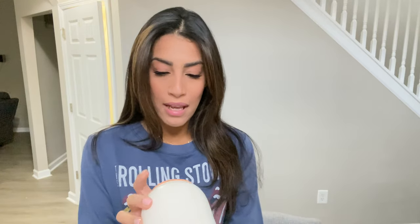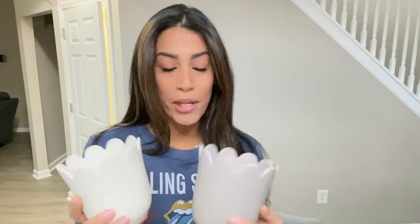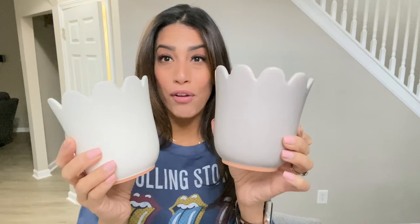So the first two things I got were these two planters, and these were $3 each, which I think is a really great deal. So I got this white colored one, and then I also got this gray colored one. Now I'm not sure where I'm going to put these. I'm not sure if I'm gonna put real flowers or faux flowers. Not sure, but I just thought for $3, it was a really good deal. So I grabbed two of these.